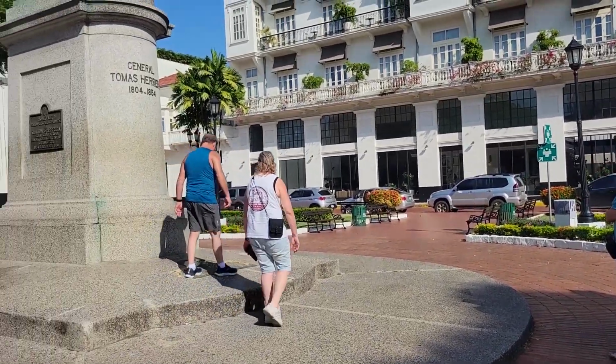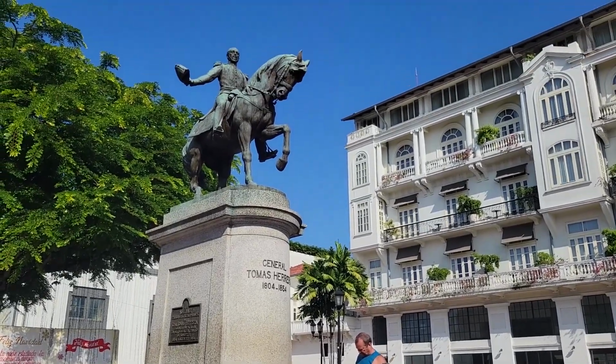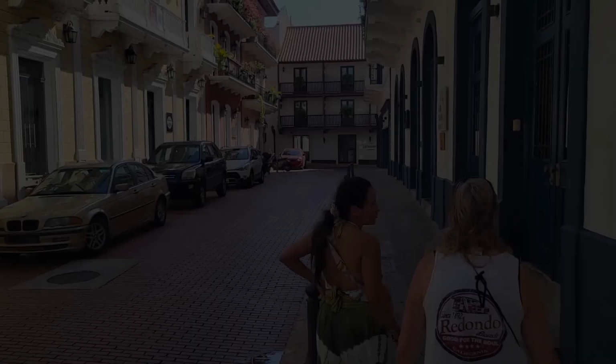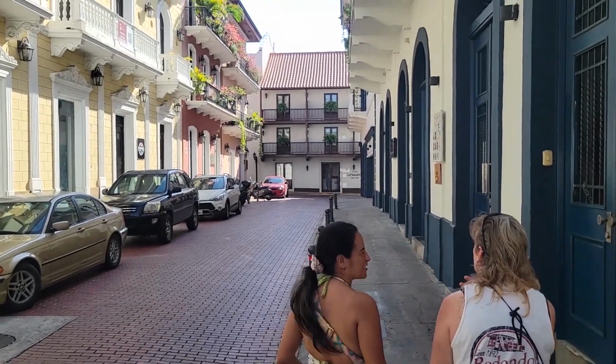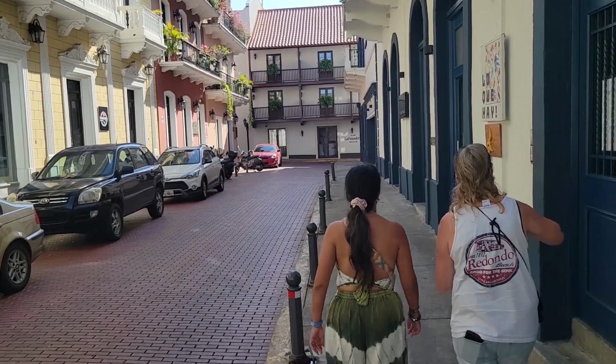Alright guys, here we are, Panama. They call this the new city. I didn't think it looked that new, but compared to the old city, it's definitely a lot newer.